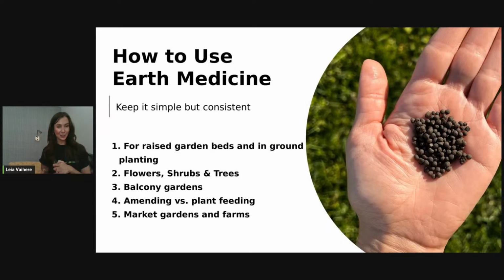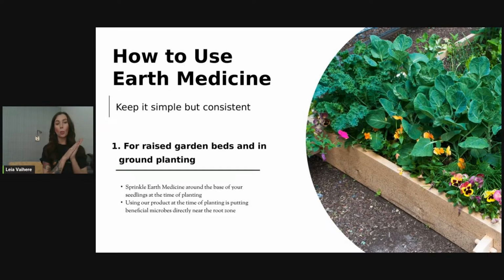So now we're going to get into the application rates, which I'm sure there's going to be a lot of questions about. I'm going to try to touch on different ways that all of you can incorporate using Earth Medicine into your current operation. My key philosophy for using Earth Medicine is just keep it simple but consistent. So I'm going to be touching on how to use it in your raised garden beds and in-ground planting, in your flowers, your shrubs, your trees, balcony gardens. We'll touch on amending the soil versus plant feeding the soil. And then we'll touch on market gardens and farmers, if there's any of you in the audience today.